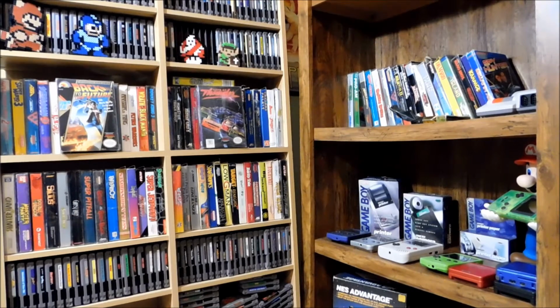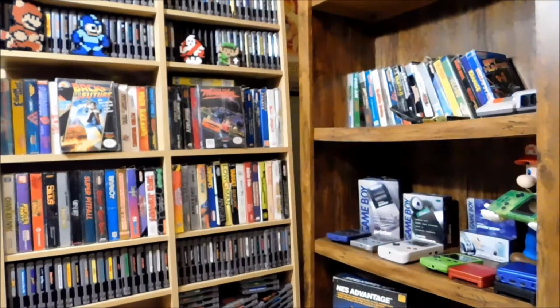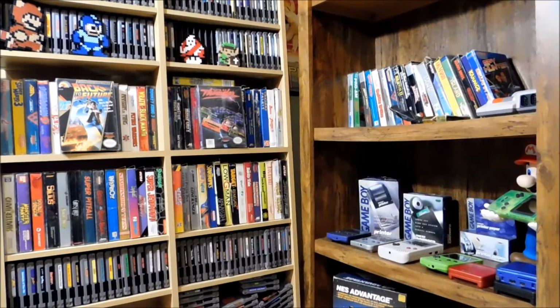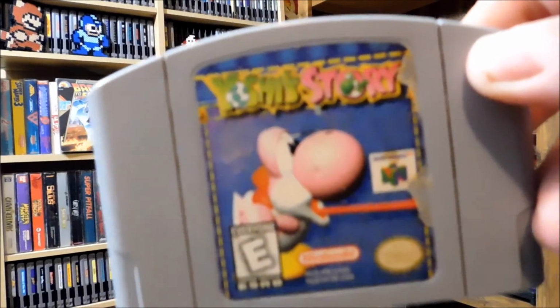So I got another big pickup, a bunch of Super Nintendo games and a few 64 games. I think there's about 40 games in all. I'll show you what we got. These were all in pretty rough shape, dirty, took a lot of cleaning. We got another copy of Mayhem, WWF Attitude, Yoshi's Story, label's a little rough.